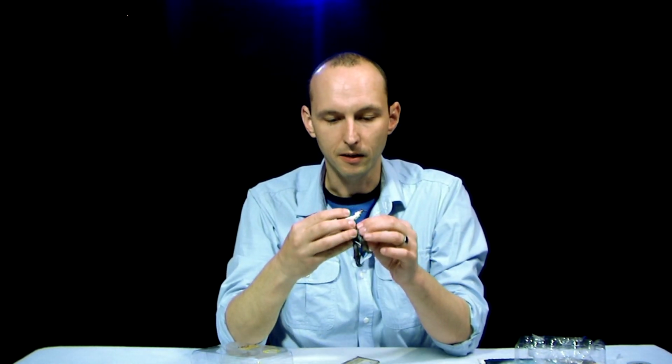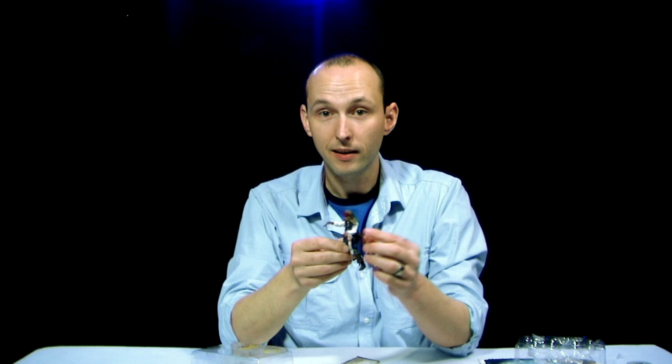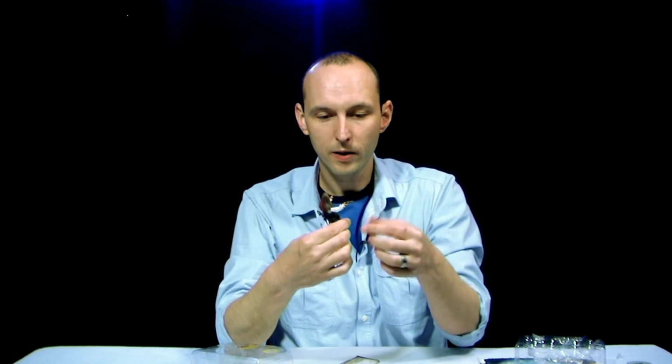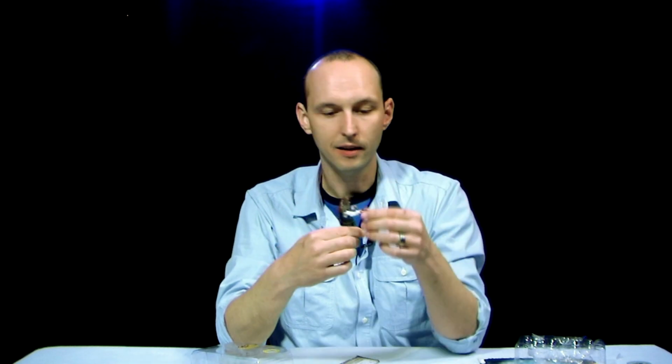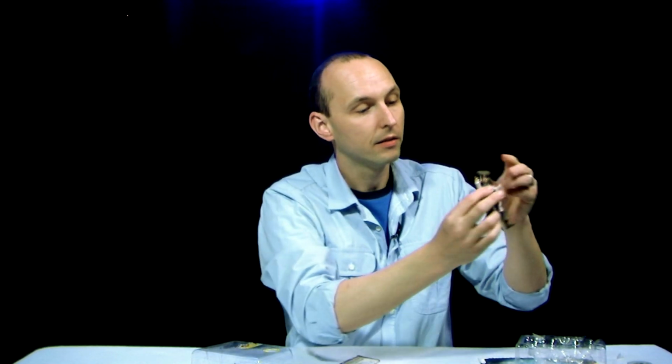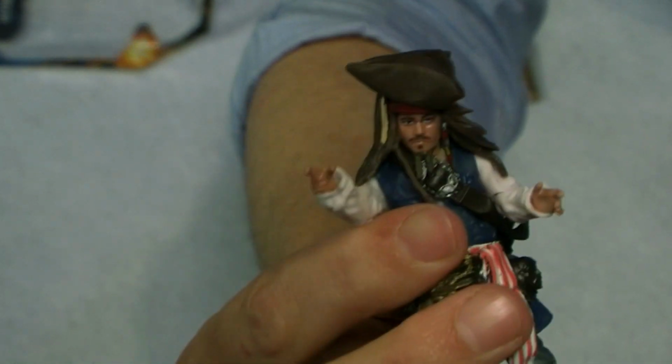And there's no place to put the pistols on the figure. Sort of like how the sword has a nice place to rest it, there's nowhere to sheathe the gun. So, I'm not a big fan. He comes with this nice little hat that looks cool on him.